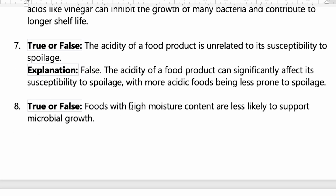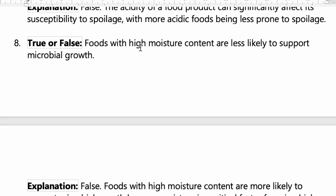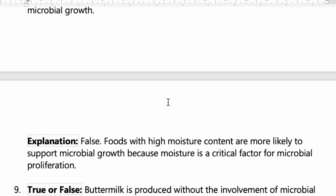Number eight, food with high moisture content are less likely to support microbial growth. It's false because the previous question also proved that microbes need moisture, so more moisture will help the microbes grow. So it is not less, it is more.